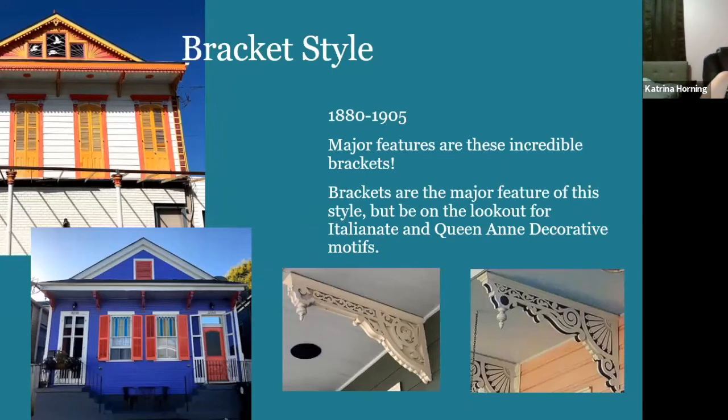Then we have bracket style. Bracket style is a subset of Eastlake style because we're using jigsaws, and we start adding these brackets for porch overhangs. And it's not exclusive to porch overhangs. You're going to find them holding up balconies as well. But for the bracket style shotgun, it's going to be holding up the porch or holding up the ceiling of the porch.